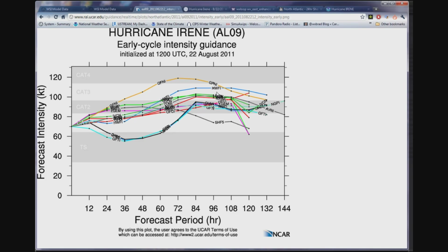Certainly stronger is possible, but usually strong storms can't maintain themselves for that long. So it could spike up to a Cat 4 and kind of bounce around. But I think consistently strong Cat 2 to Category 3 is a good possibility as this approaches the Carolina coastline. These two models are kind of out to lunch. I think that's because they were anticipating an interaction with Hispaniola. That's not likely. So we will see a steady increase in the intensity of Irene.